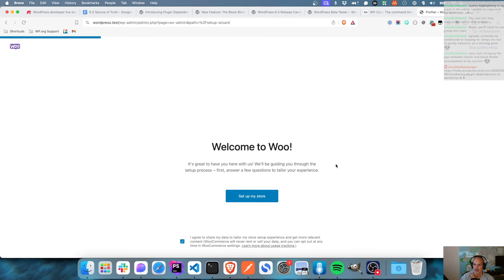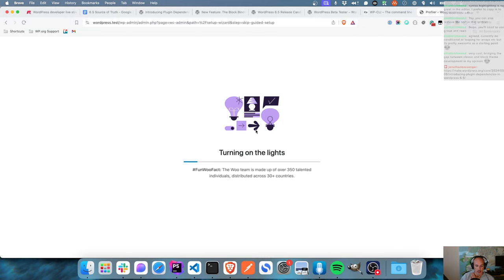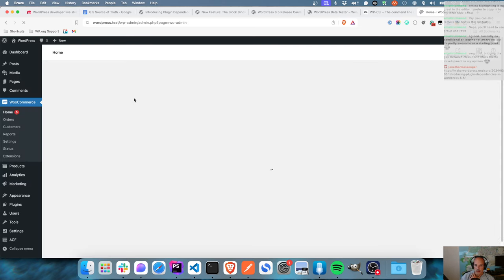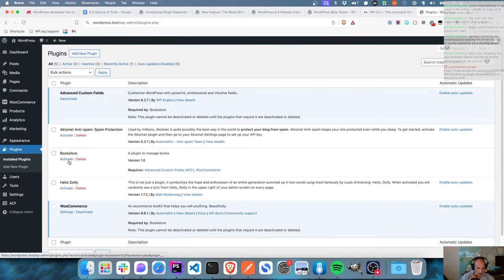Okay, now WooCommerce is going to do its thing. That's the one downside about requiring other plugins. If they have onboarding, then you have to go through all of that. I don't care. So that's something to think about. Okay, so that's that. So now if I go back to plugins, then it should allow me to activate my bookstore plugin.